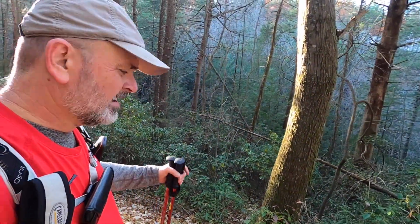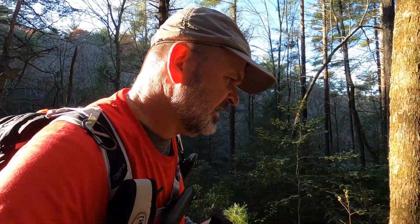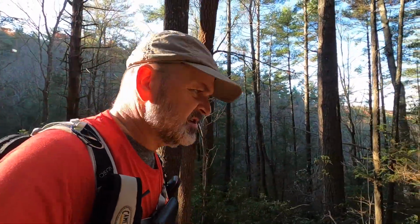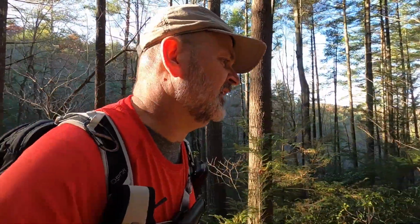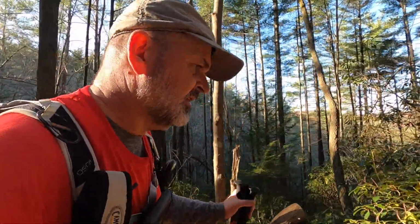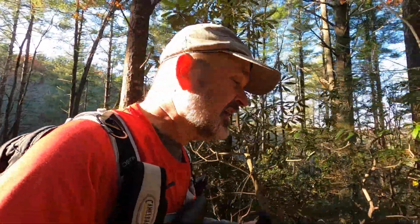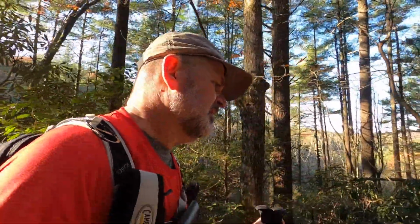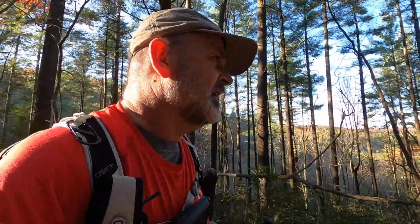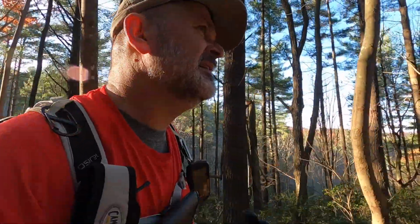There's an old trail bed that goes in down there, and the GPS track I've been following shows that as part of its route. Presumably takes you to another falls down there. It didn't look like it'd been used very much. There's a lot of deadfall on it. I could see just looking down it. So in the interest of time, I'm not going to go down there. We can save it for another time. But I want to make our way around this loop.